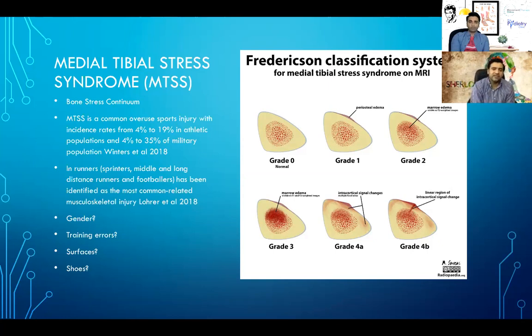In 2018. I know from speaking to a physiotherapist who took care of the Cyprus army actually, and he did a study on it. They see a lot of it in Cyprus, and he used shockwave, which I'm going to talk about a bit later. Runners can get this, footballers. It's been classed by Laura et al. in 2018 as one of the most common musculoskeletal conditions.